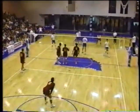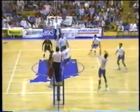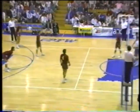Ryan Ivy still serving for the Trojans. Crowd trying to get the Dons pumped up and back into this game. Papaleo outside. Amaldavar, that's off the block. That's going to get the Dons back on track now. Let's see if Fred Malcolm can get some defense going.